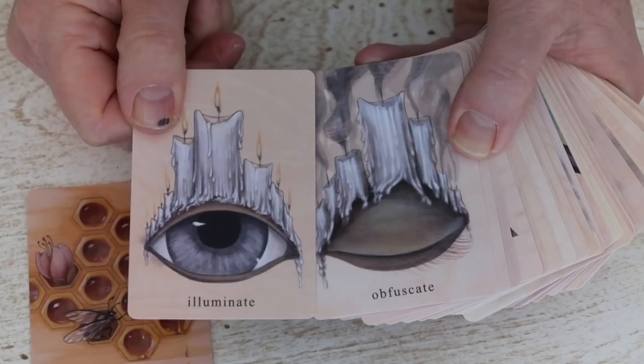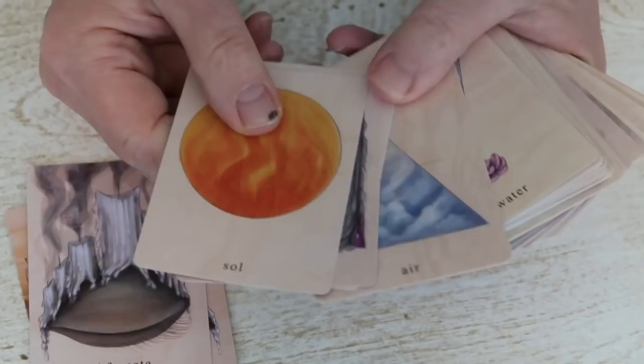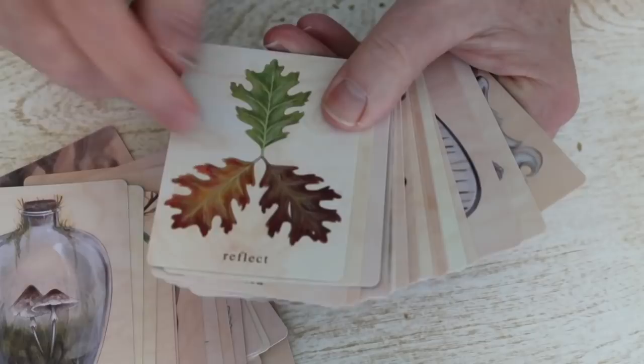And this deck does have element cards. So you've got air, fire, water, and earth. There's a sun card, so there's a sun and a moon card as well. This really is a great deck just to add to any reading. Much easier to read than the tarot deck. And this is definitely my favorite card voice.